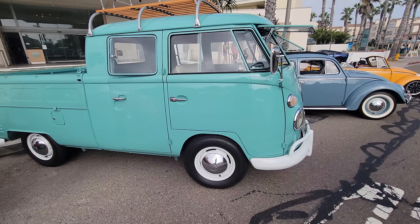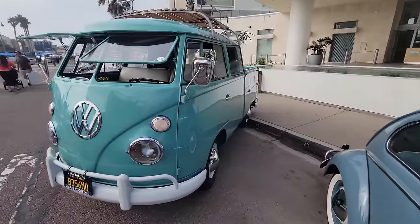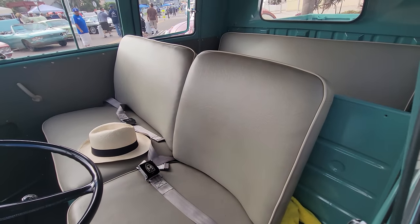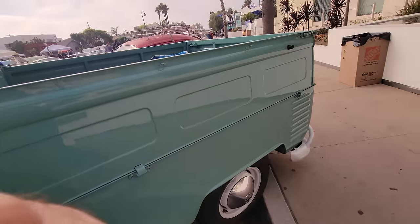Oh, nice looking double here. We'll go this way. You guys think that's the original color? I guess they changed it up a little on the inside. That's kind of cool. Can't get the original vinyl, I don't think, for that.